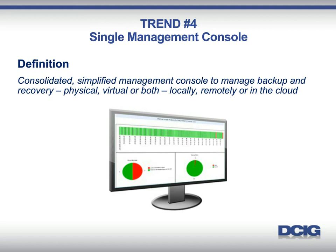This is something that, as organizations continue to consolidate staff, and people are always asked to do more with less, and that's a trend that just never seems to stop, having a single management console is becoming more and more important to successfully executing upon the sort of consolidated view.